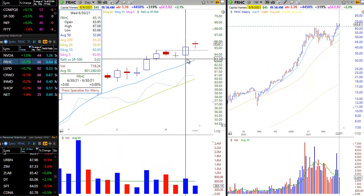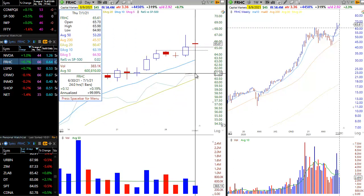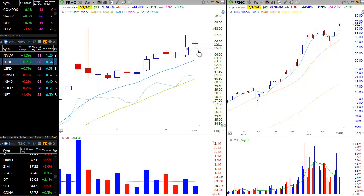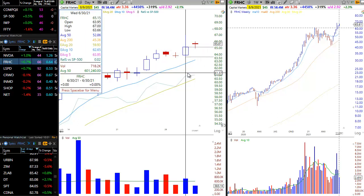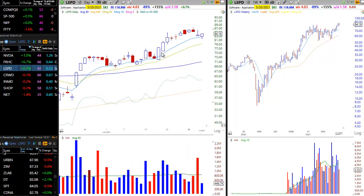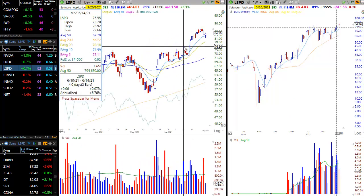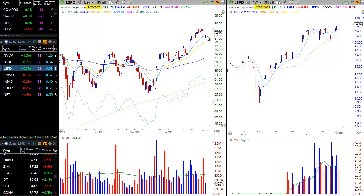FRHC, another breakout on 630, held above the prior day's close on Thursday, so if the price action can stay above the low of 630, we'll remain long. We'd like it to hold above Thursday's low. LSPD, we're long from an earlier entry closer to 76. Nice reversal off the 10-day MA.